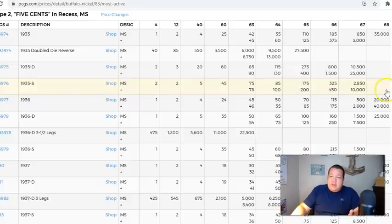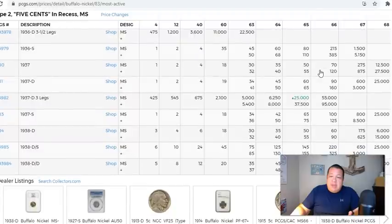Let's say you don't hit the top grade. I mean, look at some of these other grades. Mint state 66 for a 35S is a couple hundred, $200 or $300. For a 35D, it's $800. So there's money to be made at all grade levels beyond a certain point of that particular date of coin.